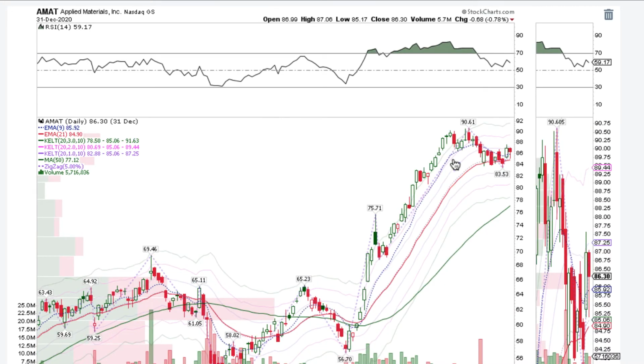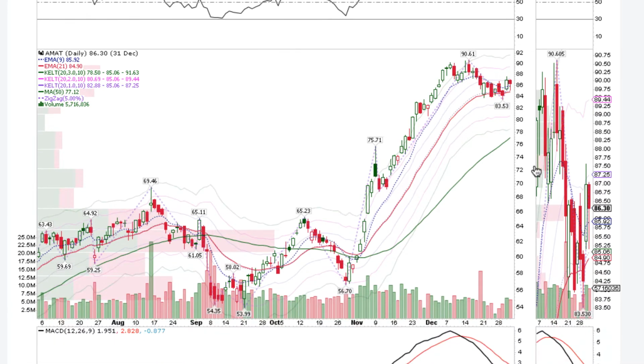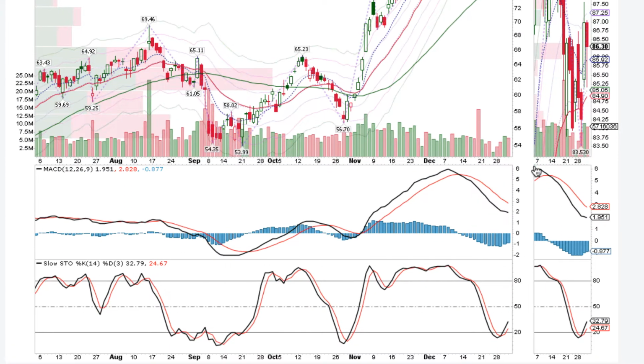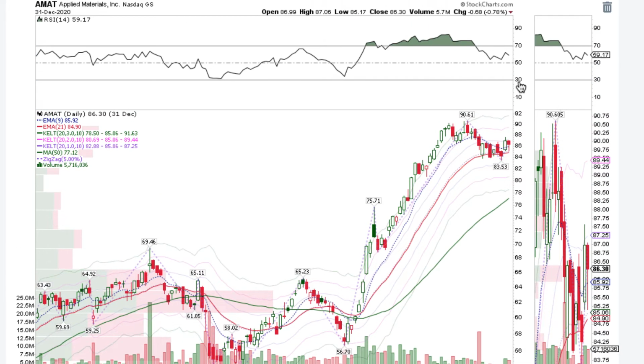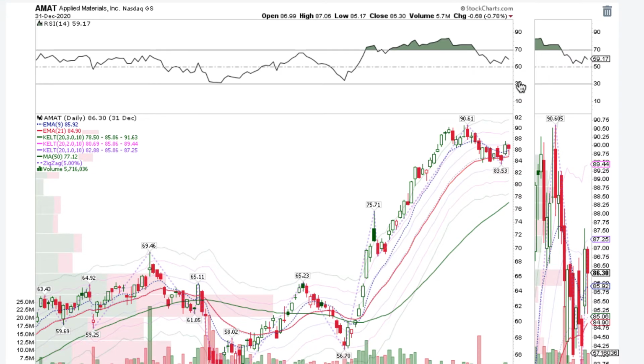While Applied Materials sets up nicely, sitting right above the 21-day, closing above the 9 EMA. Buyers stepping up on Thursday, looking for RSI to turn up as a function of price, of course. Stochastics forecasting closes in the upper half of the daily range over the next few trading days, as this continues higher, MACD's turning. Look for a breakout. One of my favorite setups. Applied Materials been waiting for this to break out since last Monday.